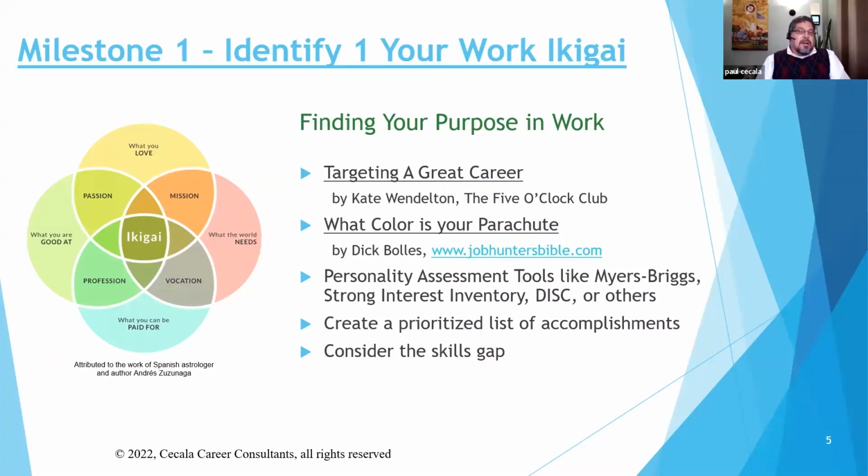And the concept behind it would be, if you are similar to the people who are involved in this kind of a career, well, that's probably a career you would be successful in as well. Now, that's not to say we take it verbatim. You know, most of those tests, when I take them, say, Paul, you should be a priest.